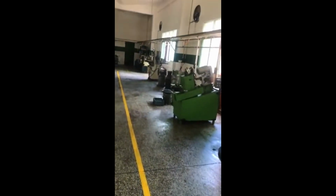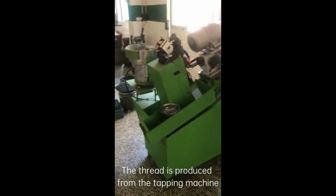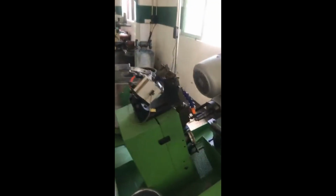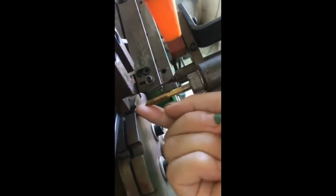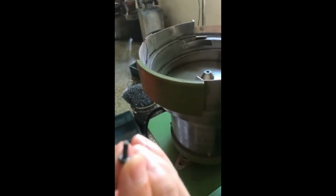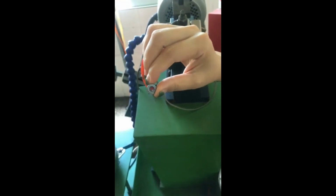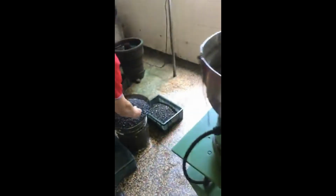What is the green part? That is tapping for thread. The drill bit is sealed inside, and the turntable comes down like this. This screw has no thread, but using this machine you can get the thread. It makes the internal thread. Okay, really interesting.